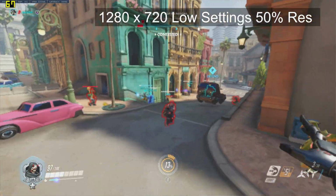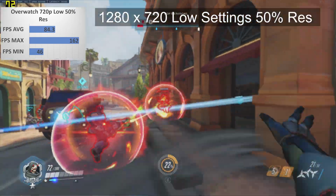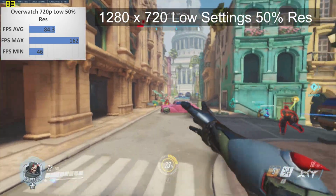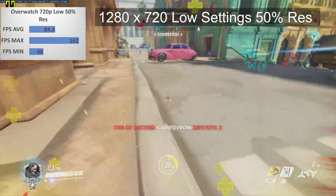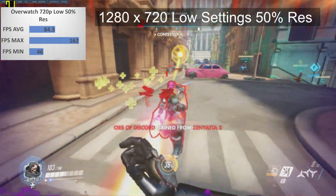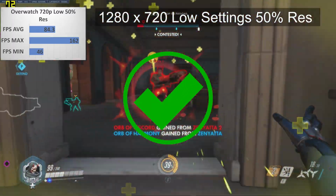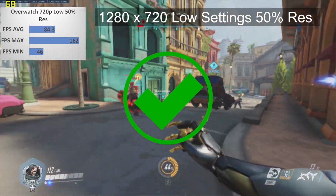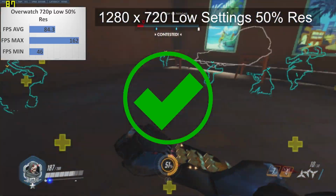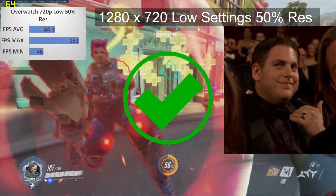Once this was done, at 720p, 50% render scale, the game managed an average of 84.3 frames per second with lows of 46 and highs of 162. Once the settings were tweaked, we actually got a very playable, enjoyable experience. Once you get used to the blurriness of the characters, it feels and almost plays like it does on 240Hz and 300 FPS. Well, not really.